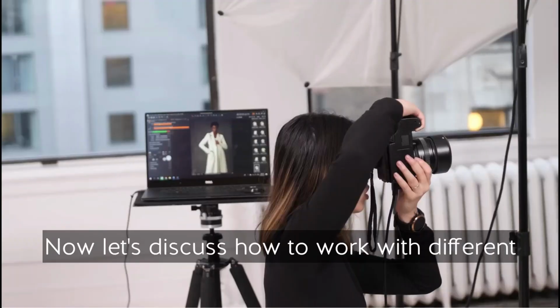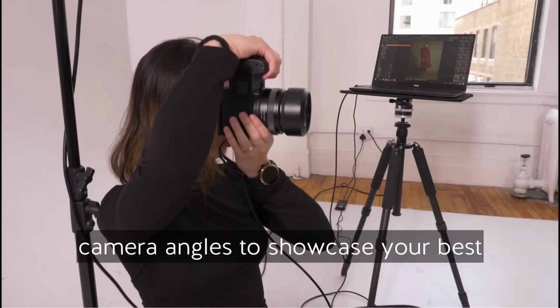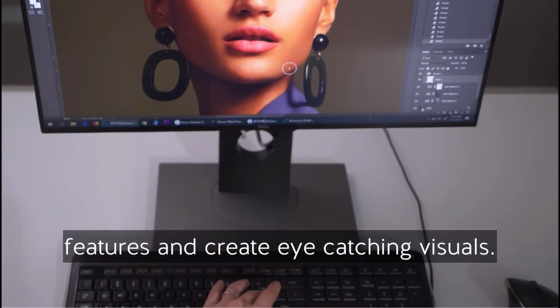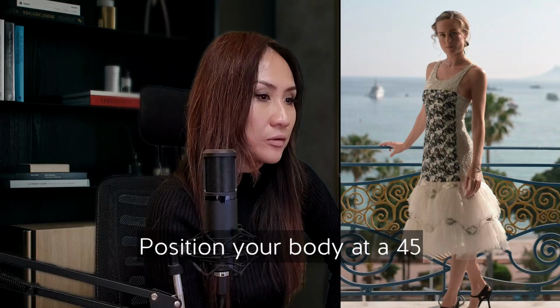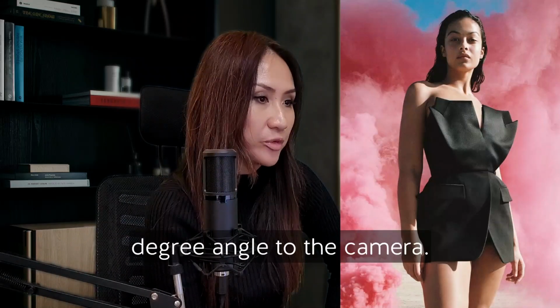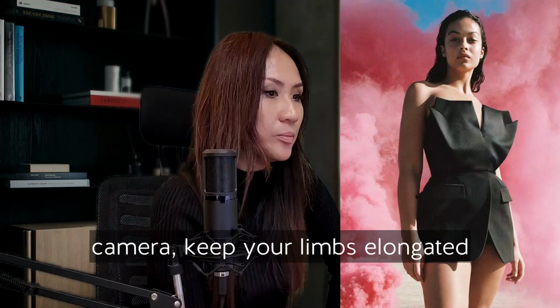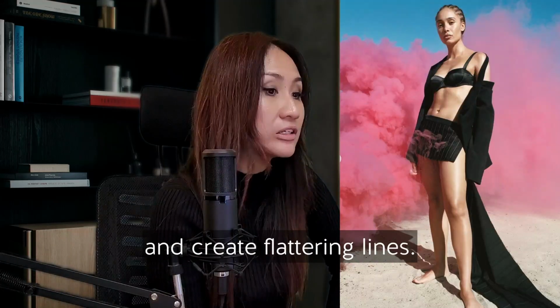Now let's discuss how to work with different camera angles to showcase your best features and create eye-catching visuals. The 3/4 angle. Position your body at a 45-degree angle to the camera. Tilt your head slightly towards the camera. Keep your limbs elongated and create flattering lines.